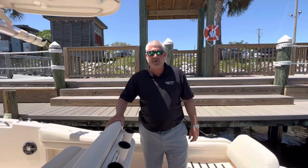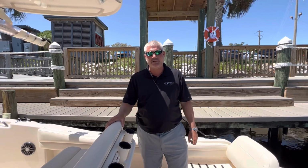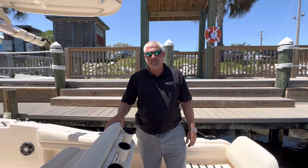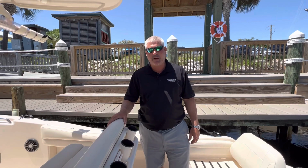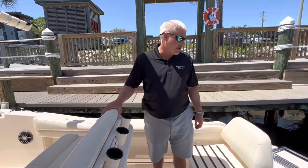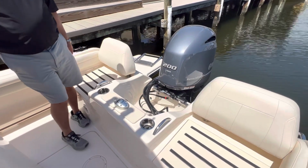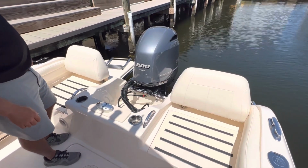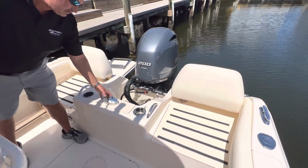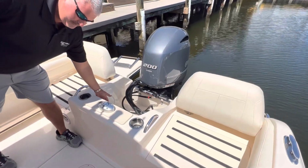Welcome to MarineMax Pensacola. Today we're going to do a walkthrough of this 2021 Grady-White 216 Fisherman. This boat only has 129 hours and it has its annual service completed by MarineMax Pensacola. This boat's powered by a Yamaha 200 4-stroke engine, dual seats on the transom with backrests that flip around, ski tow bar, engine flush system.